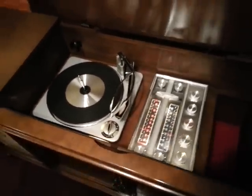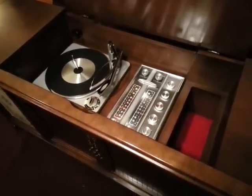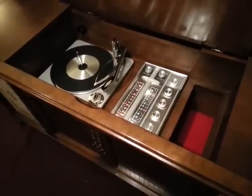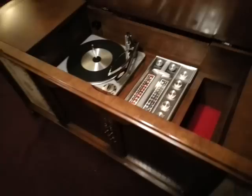I had gone to a flea market at one time and bought probably about 600-700 NOS needles and maybe about 20 cartridges. And one of those cartridges just happened to be for this one. Kept the original as it was working. Kept the original needle.